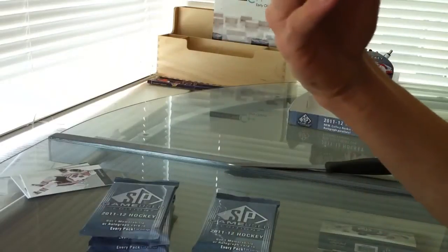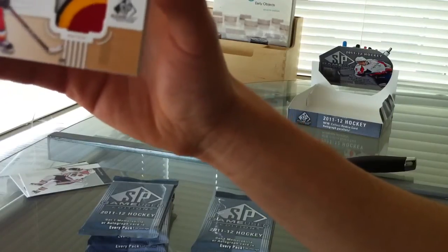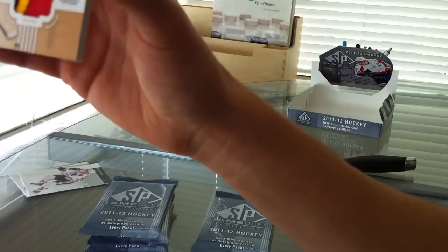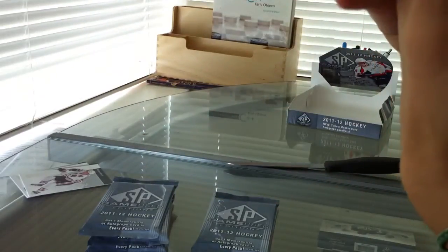Very nice patch for the next card. Calgary. Sick patch. Four colors. Alex Tanguay out of 35. Now, what's that called? Authentic Fabrics. Sick patch out of 35. Alex Tanguay, Calgary Flames. Beautiful four color. 24 out of 35. Nice hit.